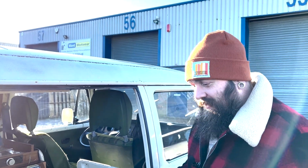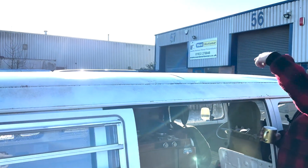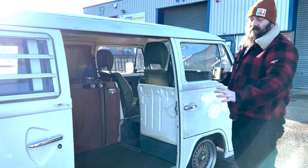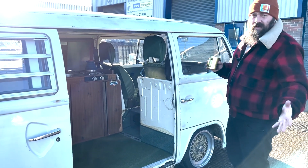Thanks for that, Nell. But in case you missed any of it, here's some of the highlights. So it's a California import bus. You can't see it there, but we'll put a better picture in. It's got some wicked sunburn on the roof. It's super, super straight. It's not been welded. It's not been messed with. It's all original panels, all original paint. Apart from a couple of little blow-ins here and there, but you don't even notice them.